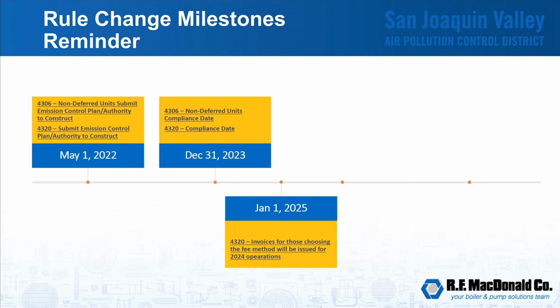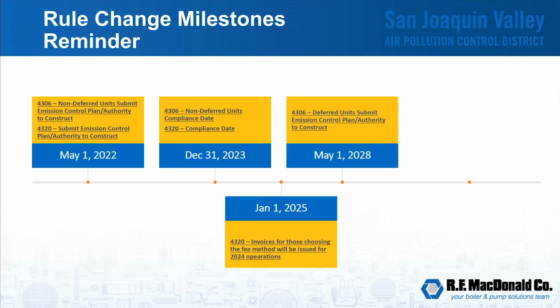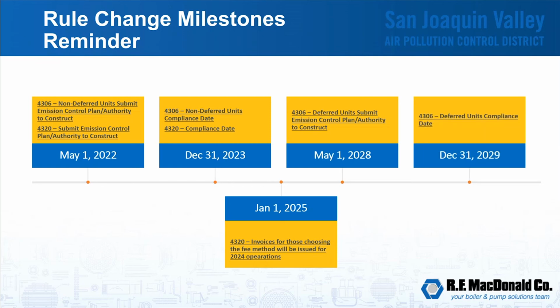January 1st, 2025, for those choosing the fee method to comply with 4320, invoices will be issued for 2024 operations. May 1st, 2028, Rule 4306 deferred units will need to submit their emissions control plan and authority to construct. December 31st, 2029, Rule 4306 deferred units need to be in compliance.